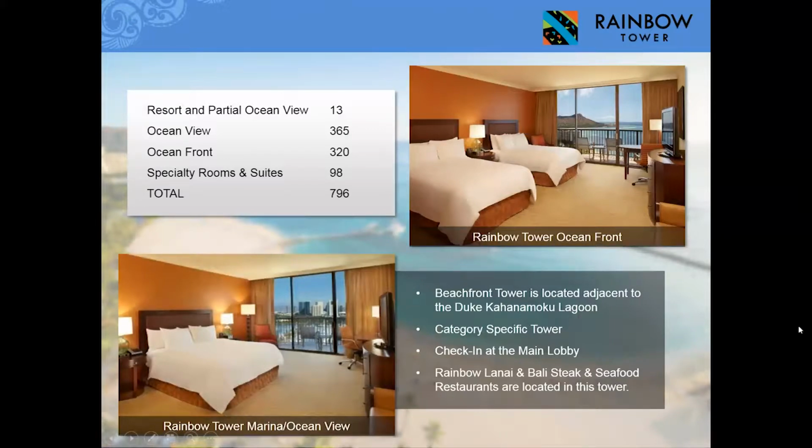Then we head over to the Rainbow Tower. So this is, of course, our iconic tower. You can see the rainbow mural, famous for its rainbow mural. The two primary room categories in this tower are Ocean View, which you can see faces the Yacht Harbor Marina side, and then the Ocean Front, which faces Diamond Head. Okay, so check-in is in the main lobby, and there are 2 restaurants and a bar lounge located in this tower. It says right there, Rainbow Lanai, Bali Steak and Seafood, and the Paradise Lounge is in this tower.